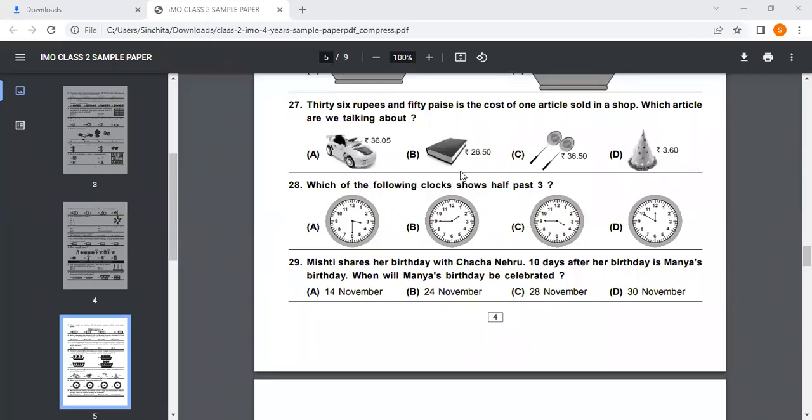Sorry, there was a network issue. Okay. Now tell me, Srinjay, number 27. Option C. Very good. Option C. Excellent, Srinjay. Okay, now you tell me, Nishant, number 27 will be? Ma'am, option C. Very good. Excellent, Nishant.